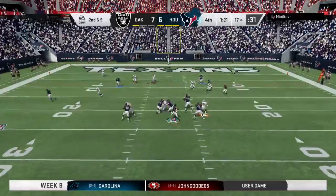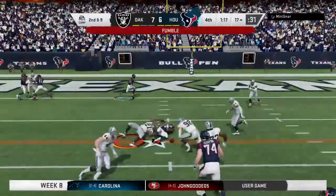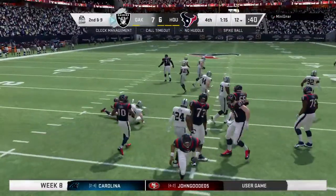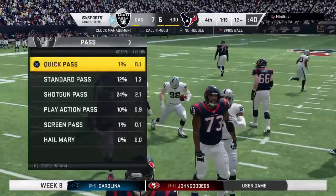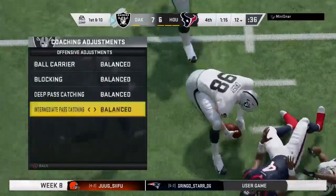Back to throw. Dancing to his... Oh, no, he lost the football. And the Raiders pick it up. And a big turnover there as his guys will get the football back. Well, that simply is a missed opportunity.